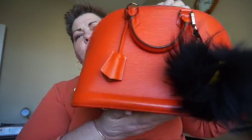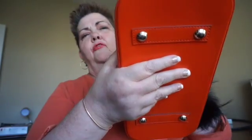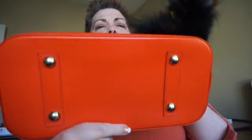And here's the Alma. I'll be taking pictures of this baby. This is a very nice bag. I love it. You cannot go wrong with Epi leather. It's well worth the money.